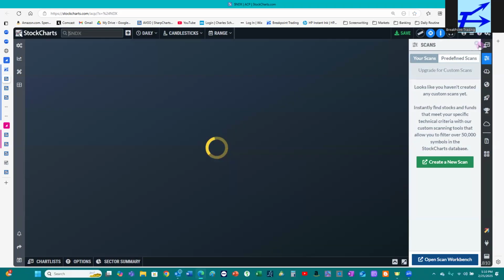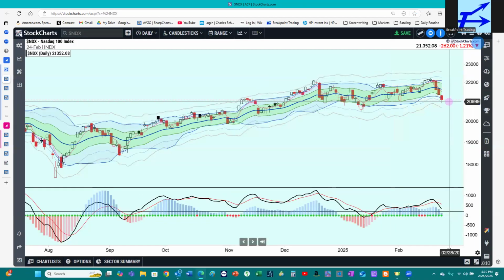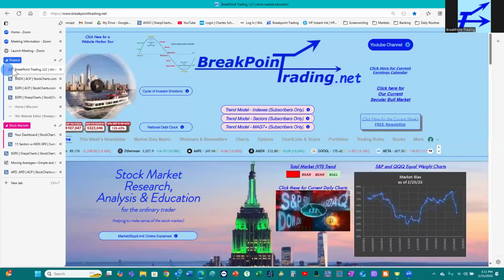Okay, NASDAQ 100 should look the same. Another hammer, kind of a hammer. For this actually to have closed higher up, it's almost a hammer, not quite really, but still 3 red down. That usually means we're going to get a bounce, a relief rally tomorrow.